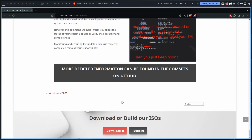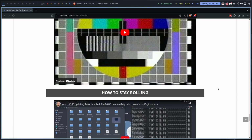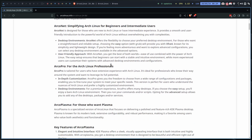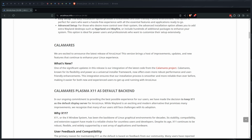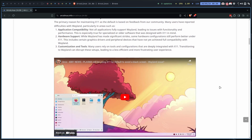Everything has been set. If you need more detailed information, you can find it in the commits on GitHub. So there's that. Those are the things we've done. We've focused on Calamares, that's for sure. But also things that I have not mentioned, like updating Hyprland. We've done some changes there. Updating Nemo. I mean, those are small things, and just go with the flow of things.